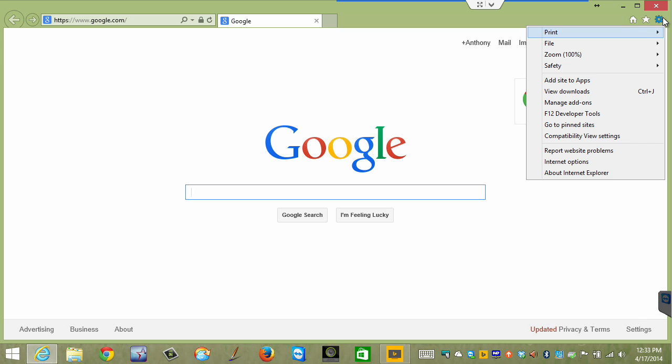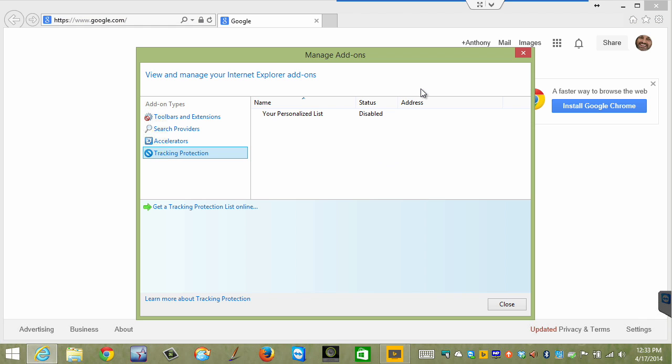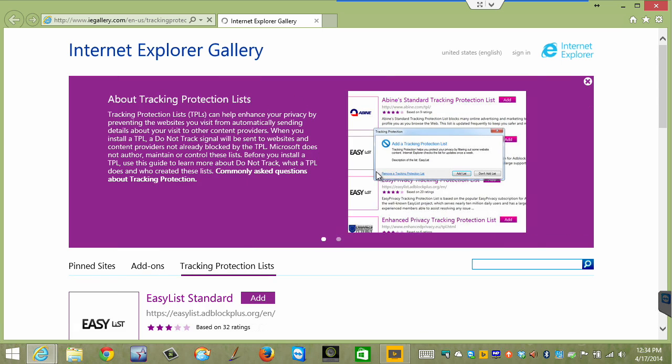But now let's take a look at another safety feature I think you're going to like, and that's tracking protection. If you're concerned about particular ad-based organizations tracking you and then presenting you with ad information, go into tracking protection. You can make your own personalized list of websites that you don't want tracking you, or in my case, I need to rely on the expertise of a third party. So we'll choose Get a Tracking Protection List online.